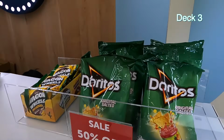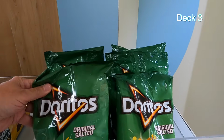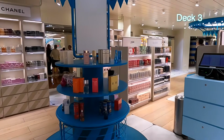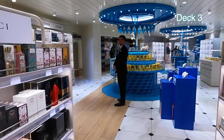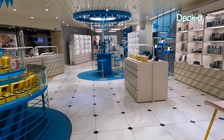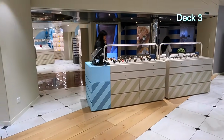Hey, some original salted Doritos are 50% off. Perfume, tax-free. Watches 70% off. What a bargain.